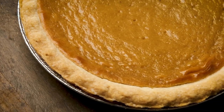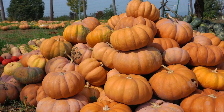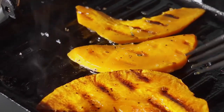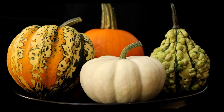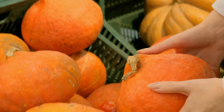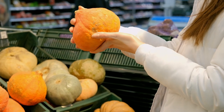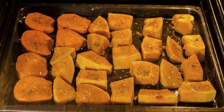Pumpkin pie might be the only recipe you think of when using this delicious vegetable, but pumpkin is key to so many sweet and savory recipes. Pumpkins come in all sorts of shapes and sizes, from just a few ounces to prize-winning thousand-pounders. You'll find most pumpkins seasonally at grocery stores, at farmers markets, and down on the farm. There's a perfect pumpkin for almost any recipe.